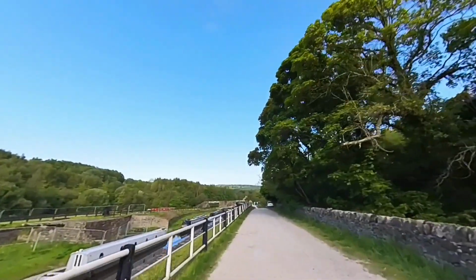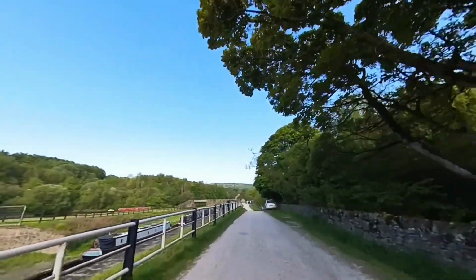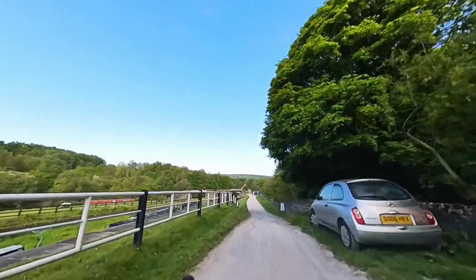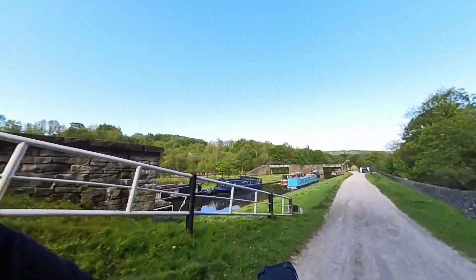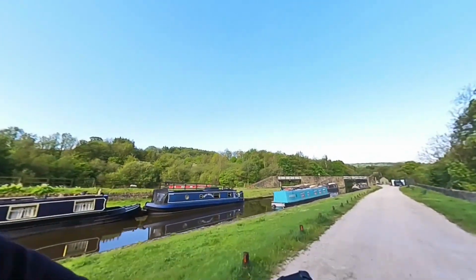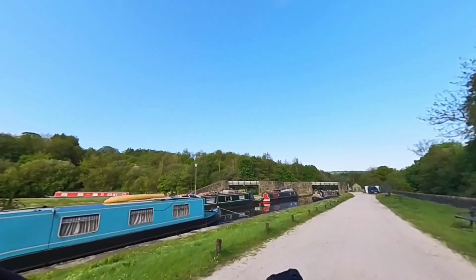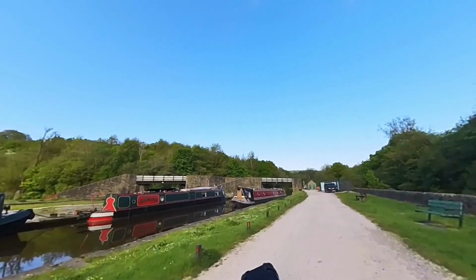The Peak Forest Canal was begun in 1794 and was designed to transport limestone from the quarries of Derbyshire. The canal opened in 1800, but it was not until 1804 that Marple Locks were finally completed. By the end of the 19th century, the canal was handling over 600 tons of limestone per day.